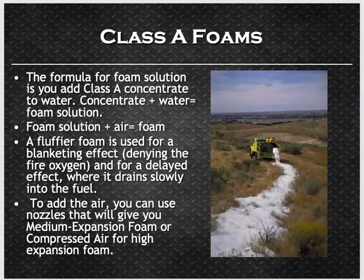Now the formula for foam solution, as I said, is Class A concentrate plus water. Now if you want foam, you take foam solution and add air, and that's going to give you bubbles, and you get foam. So a fluffier foam is used for a blanketing effect, like in this picture, denying the fire oxygen and also separating the fuels from the fire or from the heat. And also you get a delayed effect where it's going to drain slowly into the fuel.